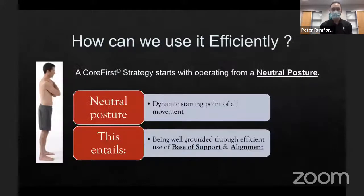So how can we use the core efficiently? Well, we've kind of talked about that, right? So core first strategy, number one. And how do we access a core first strategy? How do we get those four muscles and the surrounding myofascial tissues to fire appropriately and provide this deep stabilization effect that's going to protect our body and improve efficiency of movement, make us stronger? How do we do that?